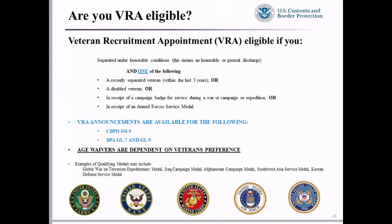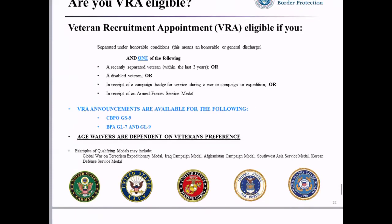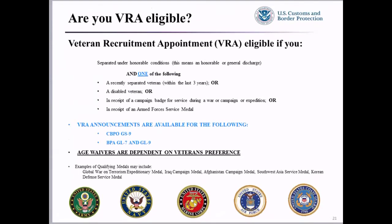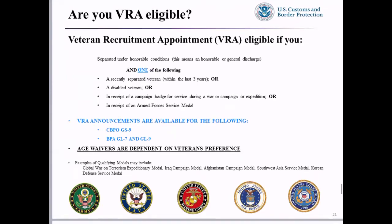Just be aware that CBP officer only allows it for GS9. So you have to make sure you have those qualifications. If not, you just apply under the general application and you'll still be able to pick your veterans preference points at that point. Okay. If you have more questions, just email me and I'll get that to you.